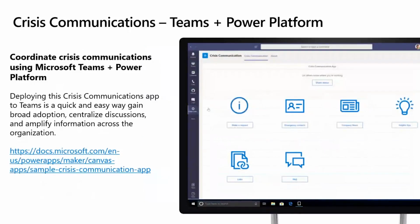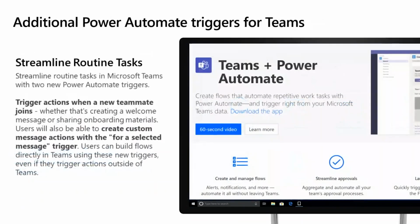And then we do have a new crisis communications app that's been built. I know that was really talked about a few months back, but it's still being used, and it's got an integration between Teams and Power Platform. And we've got more triggers coming. We always have more triggers coming.